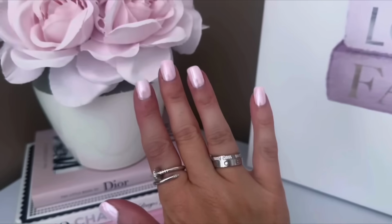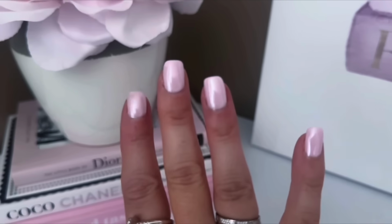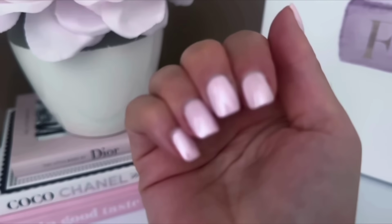People might see my nails when I do what's in my bags and do close-ups, and I always get D&D Ballet Pink on my nails. It's the most beautiful pink, and it's very neutral, so even though it's a pink color, it matches with almost everything. What I've been doing is getting the D&D pink, and then getting chrome over top of my nails, and I find that the chrome helps the nail polish last a little bit longer.